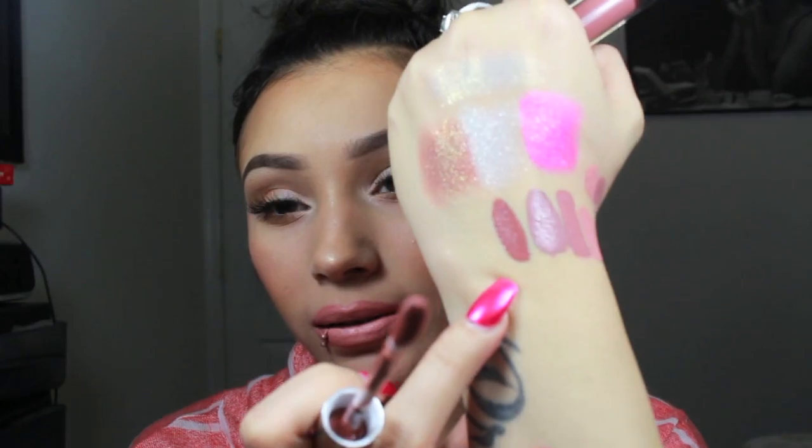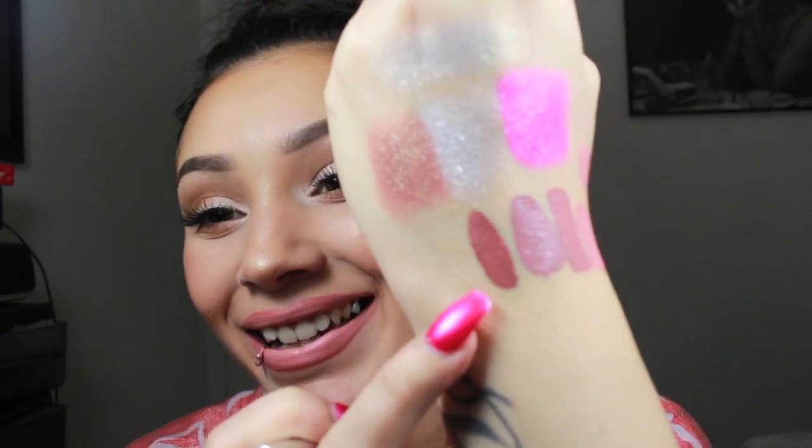This one is in the shade Beeper. If you guys love that Lolita kind of color, this one is definitely a dupe for it. I work at Sephora. I sell Lolita, no joke. So I know Lolita like the back of my hand pretty much at this point. This is identical for like half the price. So if you're looking for a Lolita kind of color, definitely check out Beeper by ColourPop. Oh my god, that's so Lolita, but this one is in the shade Beeper.